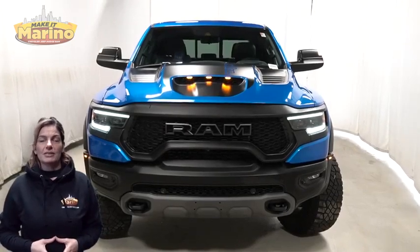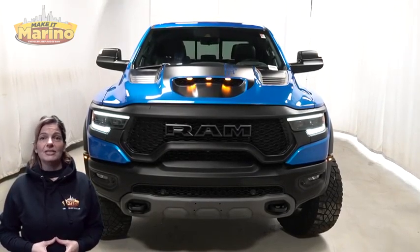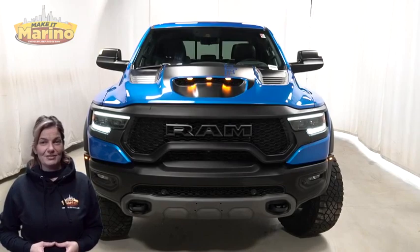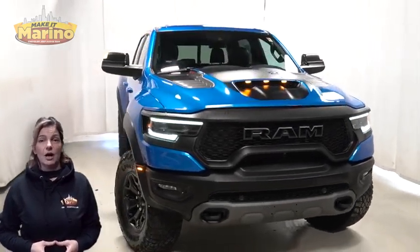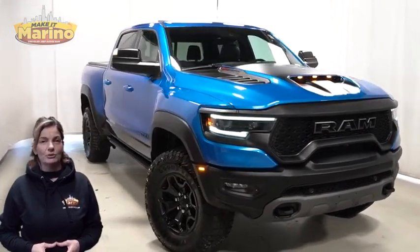Power, performance, capability, and capacity allow you to take on new challenges and adventures. Take a look at this 2023 Ram 1500 TRX Crew Cab in Hydro Blue.